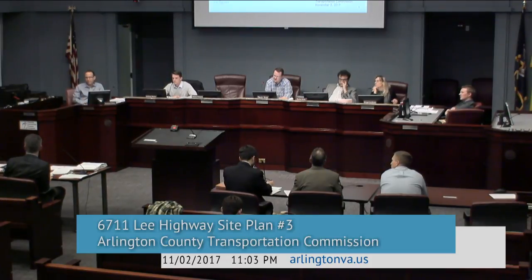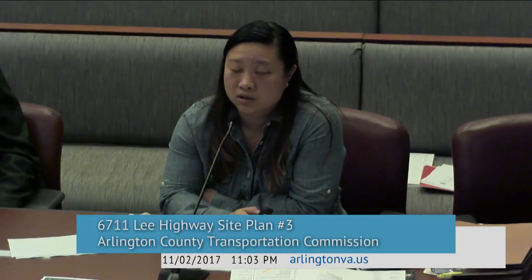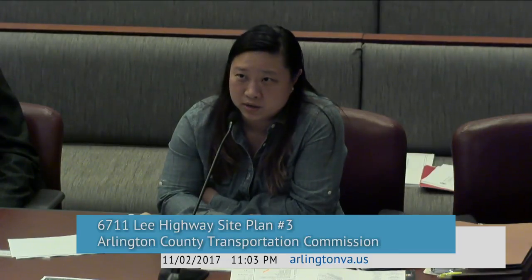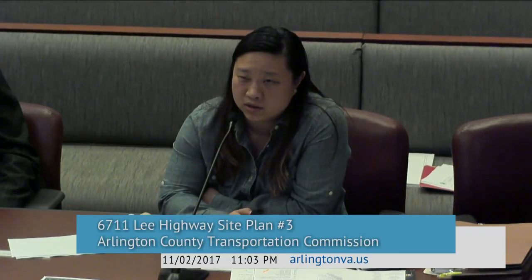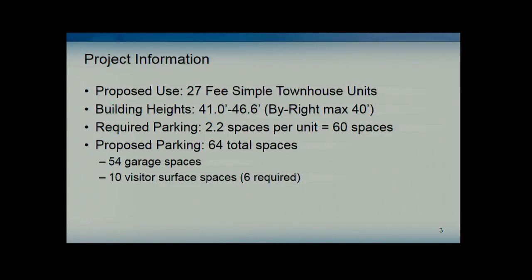Hi, I'm Jane Kim with DES Transportation, and this is just a brief staff overview of the site plan amendment. Just as background, the site area is approximately 1.7 acres, and there is a rezoning request with this amendment from CO to RA 818. There will be 27 fee simple townhouses with building heights ranging from 41 to 46.6 feet, and they are providing 4 additional visitor parking spaces than the required 6 per the 2.2 requirement.